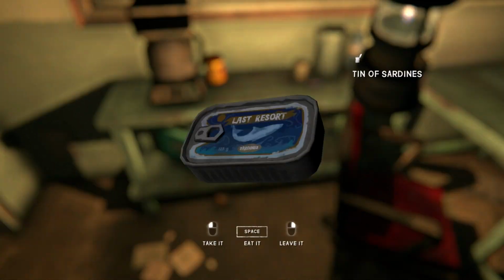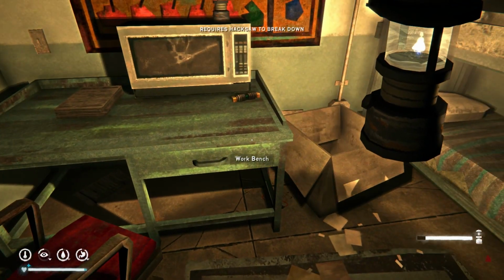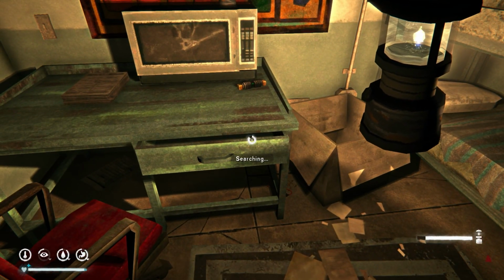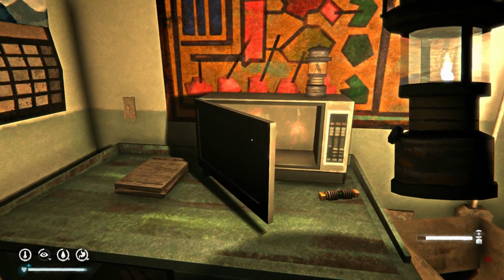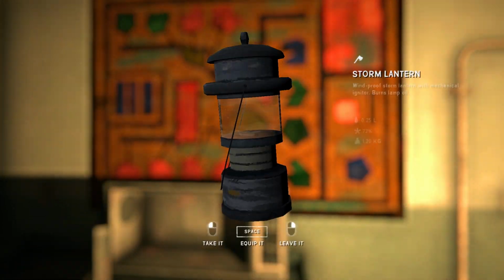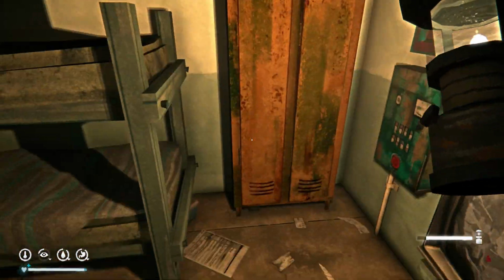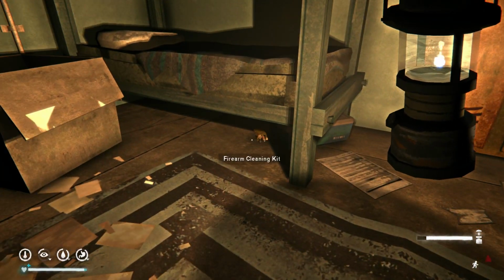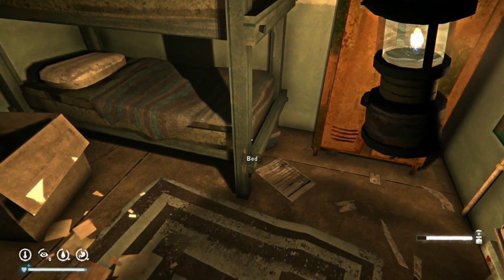But we got some food, some sardines, some peaches. Isn't that just peachy? Cloth. Nope. Oh, another storm lantern. Nobody needs this anymore. So, yeah. Let's see here now. Sure, there's nothing. Just a firearm cleaning kit, yep. Okay.